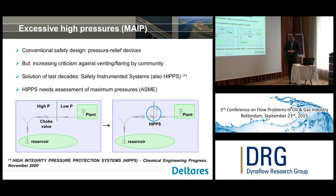And in the later studies, we actually looked at the safety protection systems, the safety instrumented systems, or the HIPS valves, which is basically a shut-off valve that closes at a certain pressure. We would then determine the trigger level for that HIPS valve. But an additional issue that we had in these projects is if you have a liquid slug somewhere in a transport pipeline. Due to the liquid slug, you can actually get a reflection of the pressure wave, and that would cause an even higher incidental pressure in the pipeline.